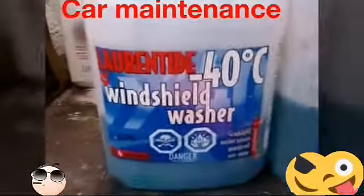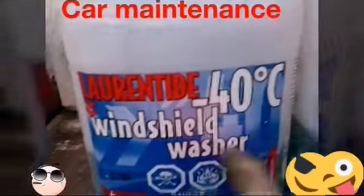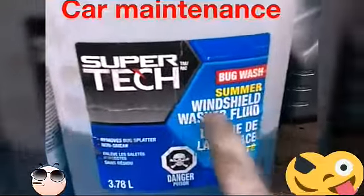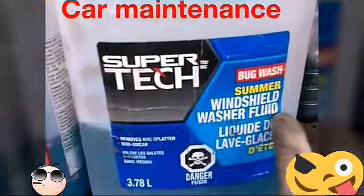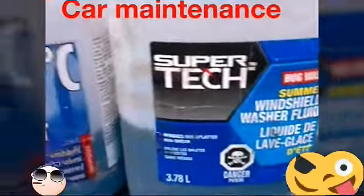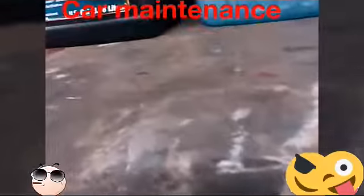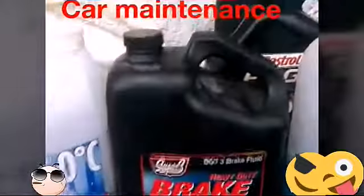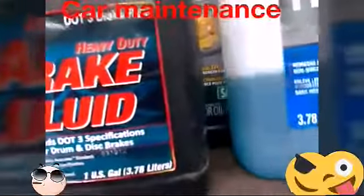Now I'm gonna show you the windshield water. I have 2 bottles. I have -40 windshield water, in other words for winter, and I have a summer one for use in summer. So I can't use this in winter, or else my windshield will just freeze up. And there's also pink, for people, I don't want to say cheap, but it comes cheap. The pink one comes way cheaper than the blue one. However, my dad likes to take care of his car, so he takes the best.